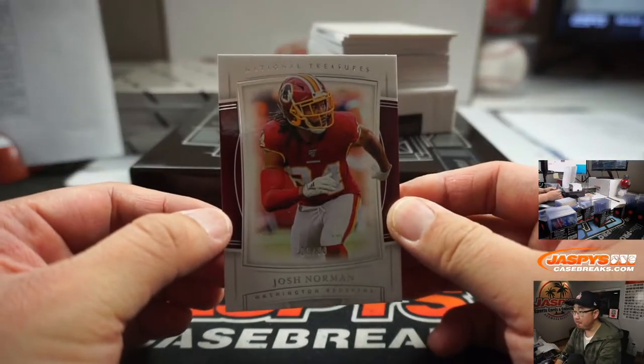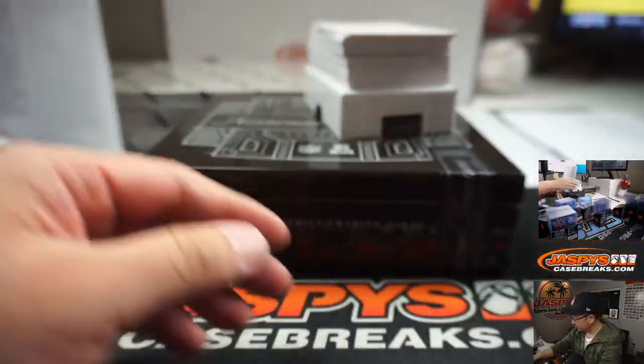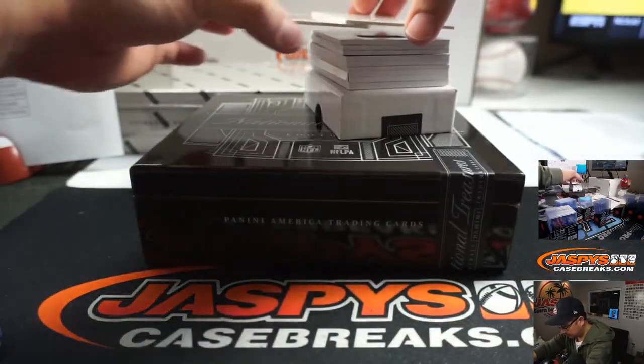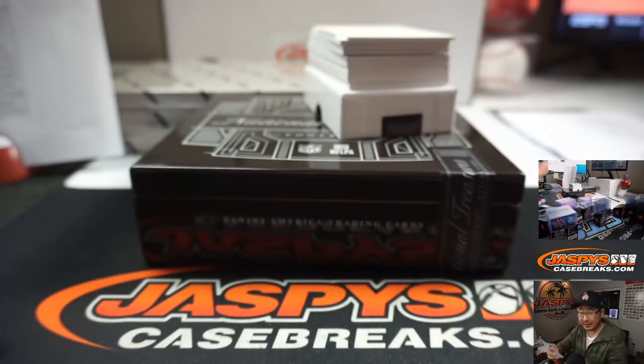Josh Norman, 9 out of 99, Redskins 9, Jim. Chris Godwin, 2 out of 35, Buccaneers, Derek Bratton.